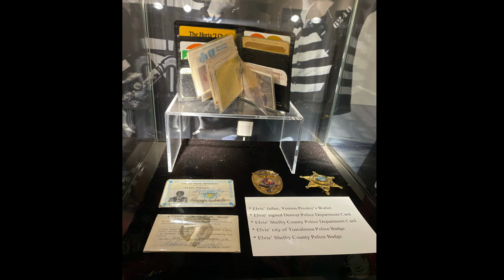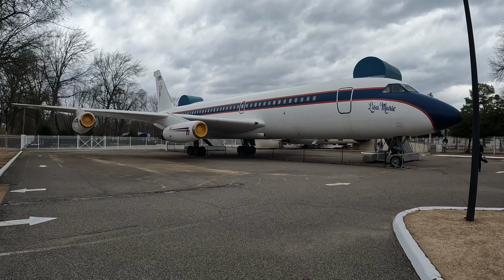Elvis actually, fun fact, was an honorary police officer for Memphis. Now, he couldn't make any arrests or anything like that, but because he was famous, his father Vernon was a police officer, they gave him that title.